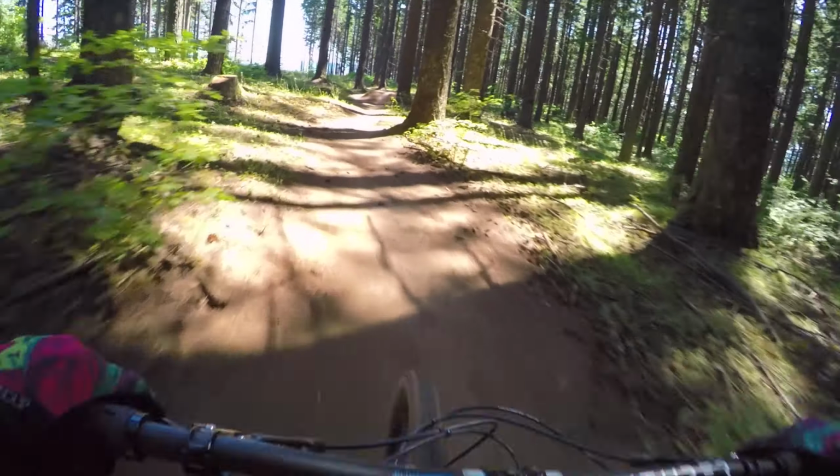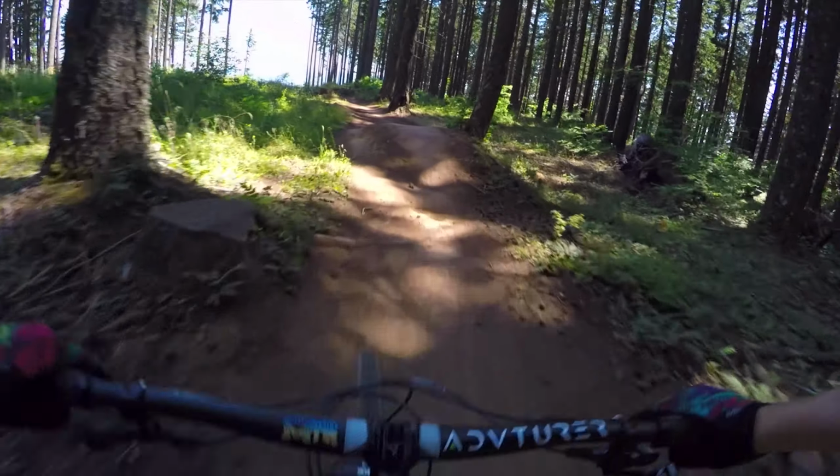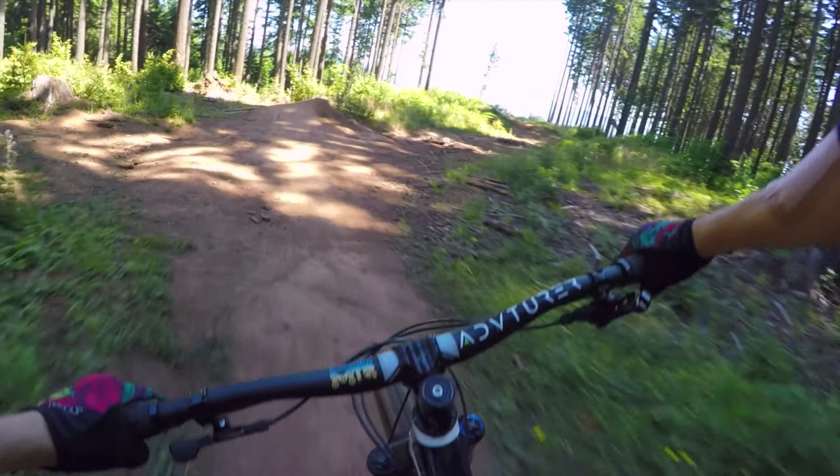Okay, so we have finished our climbing, and now we are on Bad Motor Scooter, which is a bit of a jumpy trail from what I can see starting off.